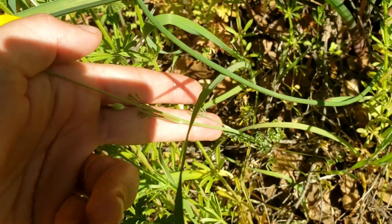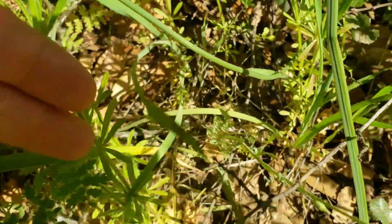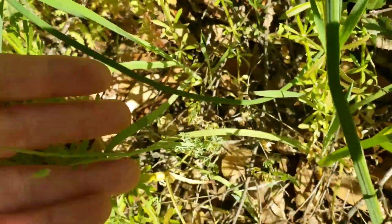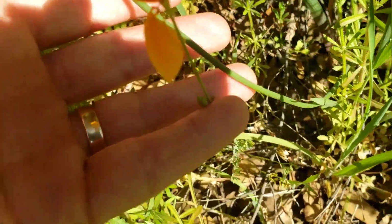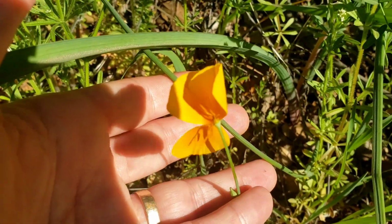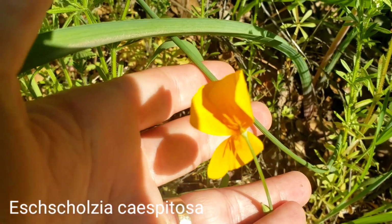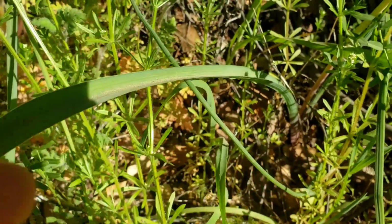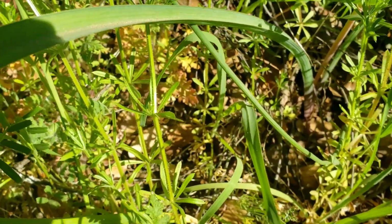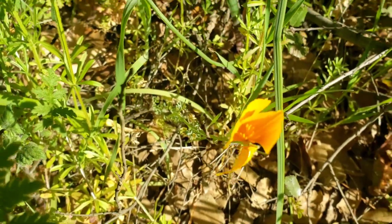Does it have cauline leaves? Does it have leaves growing along the stem? Or are they all basal? Are they all down at the bottom? And this one right here does have cauline leaves. We have leaves coming up the stem. See that leaf right there? So that's going to point to the fact that this is actually Eschscholzia cespitosa, or we would call this the tufted poppy. So yeah, we actually have 3 species of Eschscholzia in the area. So gotta look a little closer than you would imagine.